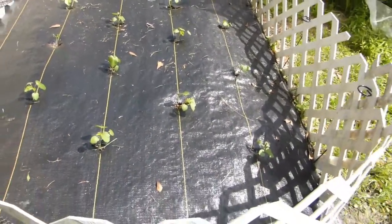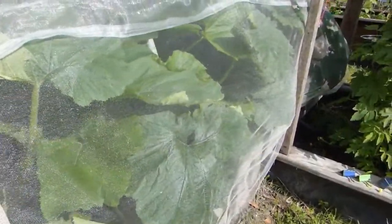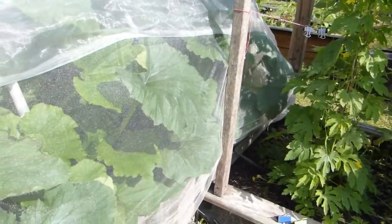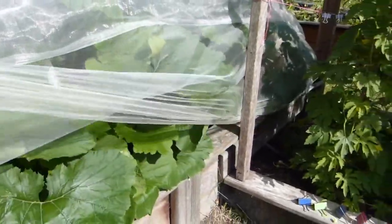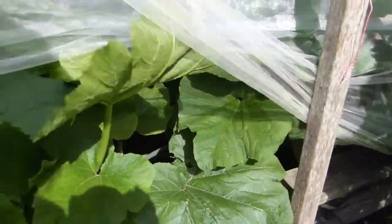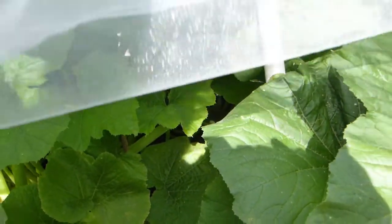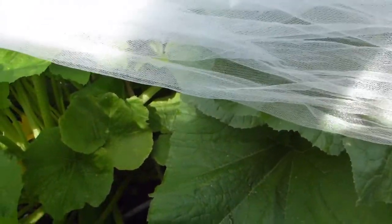Okay, so we're going over here, and I believe I have a zucchini in here that we could harvest, if I'm not mistaken. Last time I showed you this. We need to do a lot of pruning of these leaves again. It's gotten so thick. Oh my goodness.